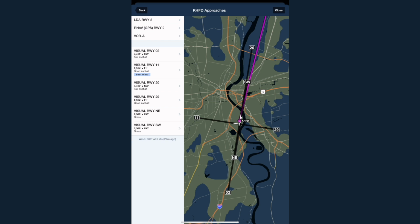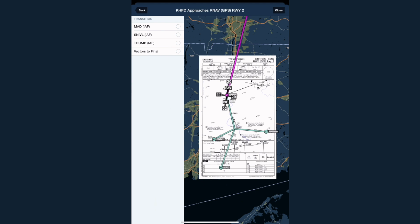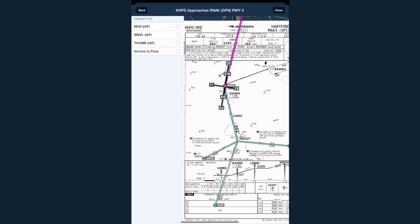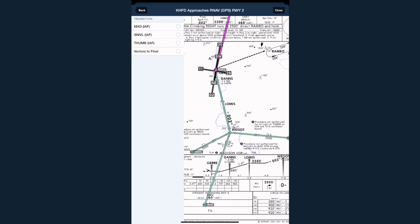As it stands today, the best wind is on a visual runway 11, but this is an IFR flight, so we're probably not going to choose a visual. So just for the purposes of fuel planning and also for the purposes of anticipating the potential lost comms, it is a good idea to, when you're filing, put an approach into your flight. So we've got several choices here to choose from.